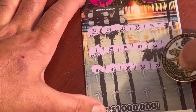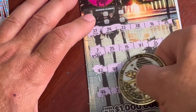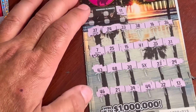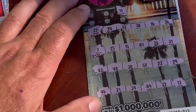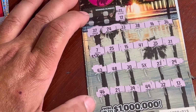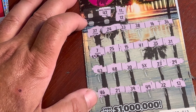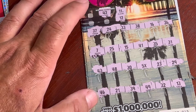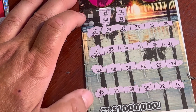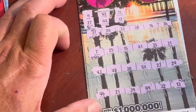Oh, there's the 5x again. All right, found the 5x. Let's see, is find big numbers behind the 5x? Eleven. No, 11. 12. 11, 12. We have a 12. We have 13. We have 21. No, 12. 42. 24, 41, no, 44, no, 44, number 9, she's so fine, 27.